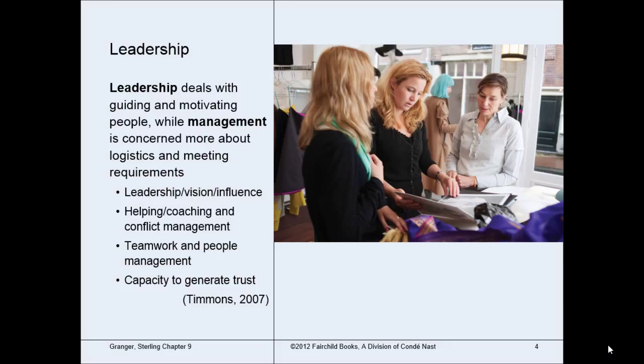Some important interpersonal skills that leaders and managers must possess. The first one is leadership, vision, and influence. Managers need to be able to define who has what authority and responsibility in a way that motivates and gets everyone committed to the company. So the employees that you're over need to know what their responsibilities are and be committed to what the company goal is and getting it done.